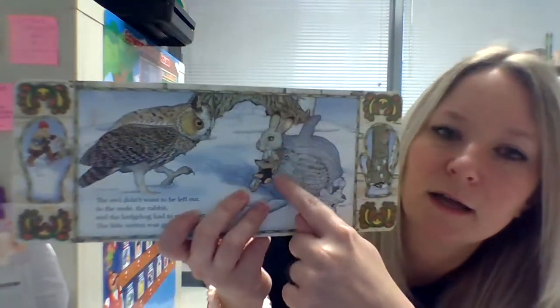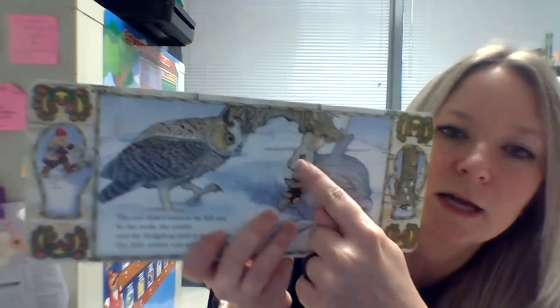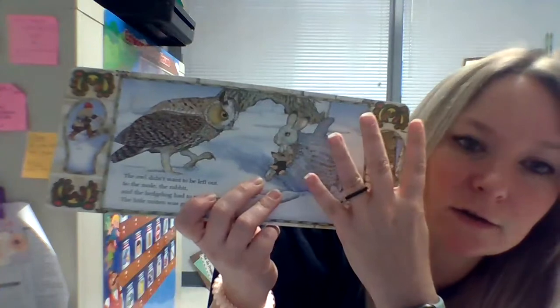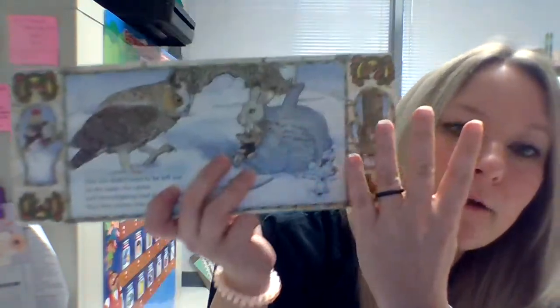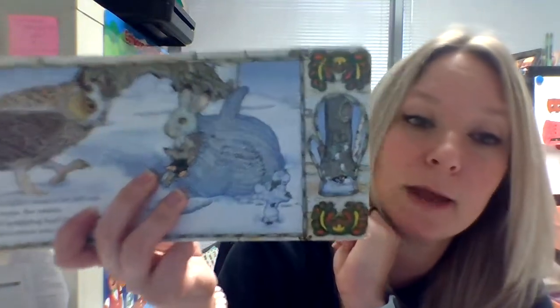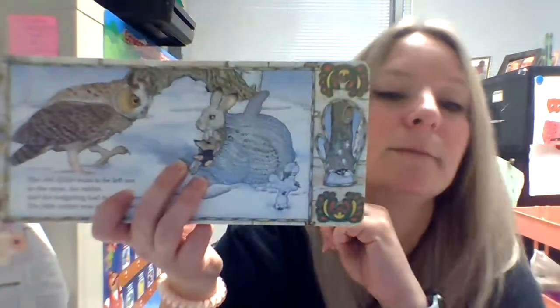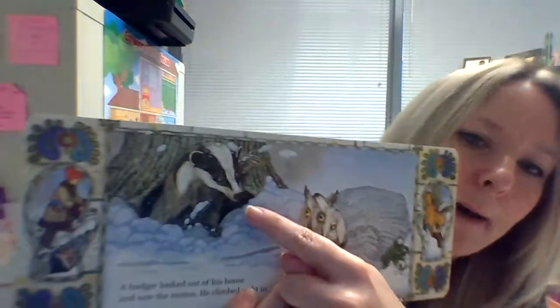So you've got the mole came first, then the rabbit, then the hedgehog, and now the owl. So how many is that? How many fingers am I holding up? Let's count them. 1, 2, 3, 4. There are 4 animals getting inside of the mitten now. Do you think another animal is going to fit? Look at that one with black and white stripes. Do you know what he's called? You're right, raccoons do have black and white on them, but it's not a raccoon. This animal is called a badger.